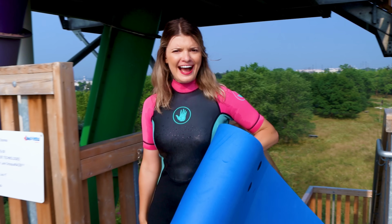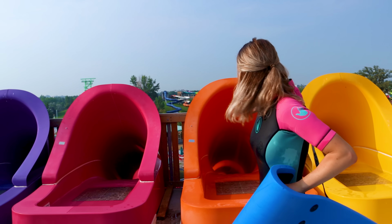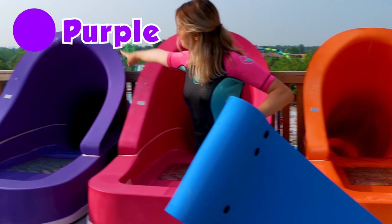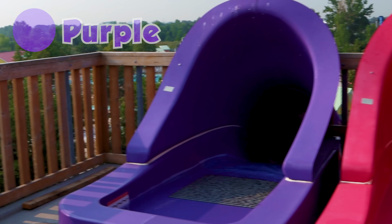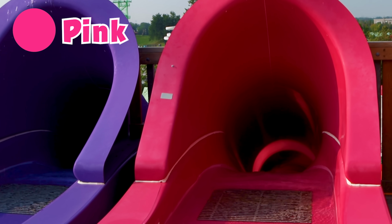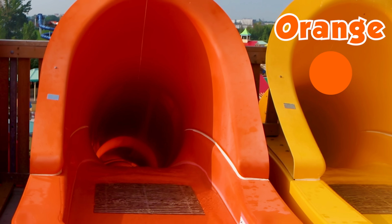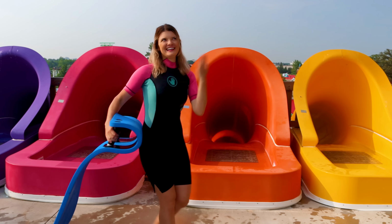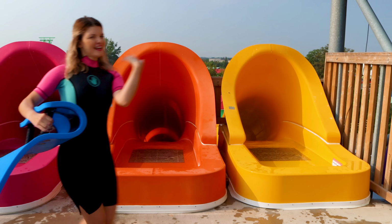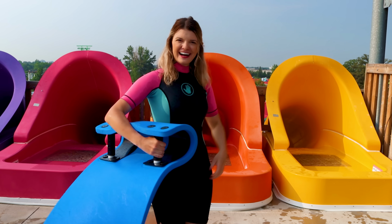That was a long way up, but we're finally here. Woo! Oh, friends, look! There are 4 different slides for us to choose from. There is a purple slide, and there's also a pink slide. Have a look. We also have an orange slide. And we can't forget the yellow slide. Which one should we choose? I think, why don't we try the yellow one? Come on, let's go.